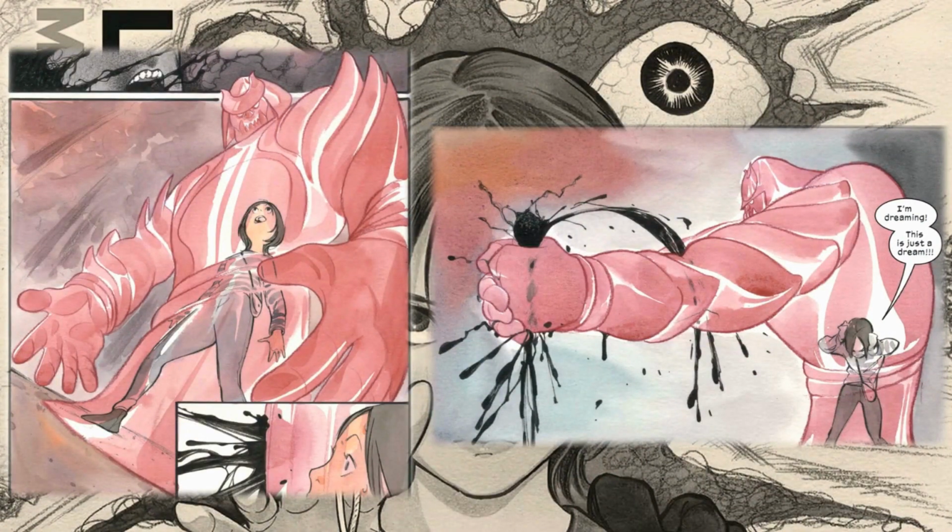Peach Momoko's water style, painterly style really brings all this to life. So yeah, I really enjoyed this first issue. I think this very nicely rounds out the first wave of these Ultimate Universe comics. And we haven't even met anyone yet, other than Isako and Armor. So yeah, I'm very interested to see what happens next.